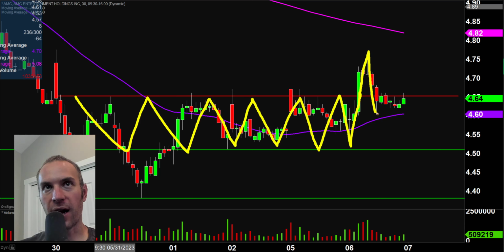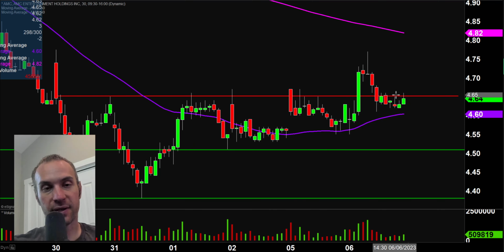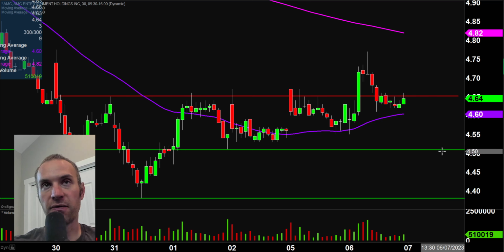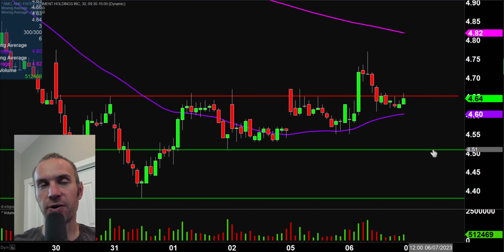And then look at this. That red line has gone right back to acting as resistance. So that's what I mean by, well, nothing really new to report. 465, still that level of resistance, as I talked about in yesterday's video. Down there at 450, still the level of support. 465, area of resistance, as it was yesterday. And down there at 450, still that level of support.